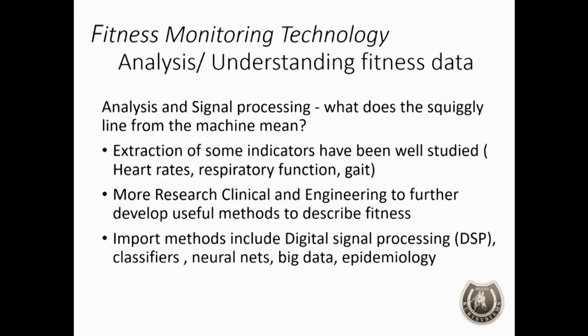Now then, as I say, this is a quick hand-waving review of the whole process of the future of monitoring. So we need to put more energy into analysing the signal processing. What do the squiggly lines that I've just shown you really mean in terms of physiology? How do we extract some of the indicators? Some of them have been well studied: heart rate, respiratory function, gait.